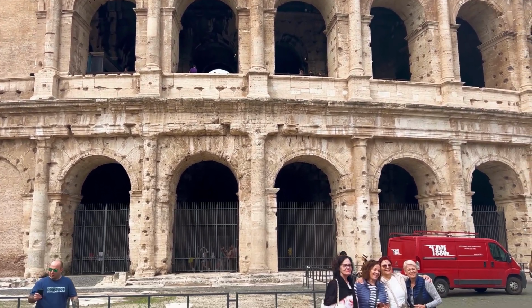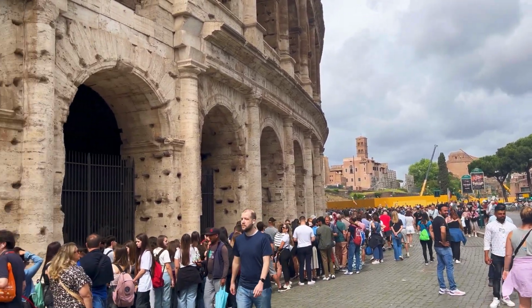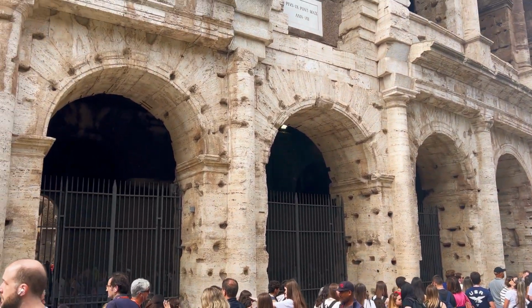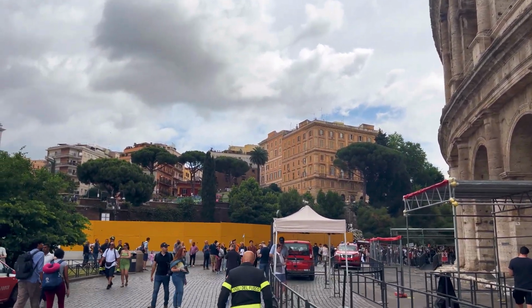Today it is in ruins, because earthquakes hit in the 9th and 14th centuries. And then came the scavengers who took the stones to build palaces, churches, and even St. Peter's Basilica.